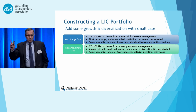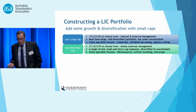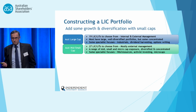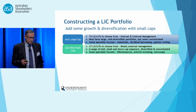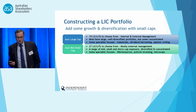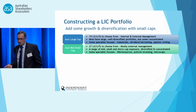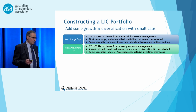So we've built the core component of our portfolio with Australian large caps. How about we add a little bit of growth and diversification with some small caps? Small caps tend to be higher growth companies than large caps, particularly if you get a small cap that's in an industry which is a nascent industry, such as in technology. And a lot of small caps will grow into large caps.